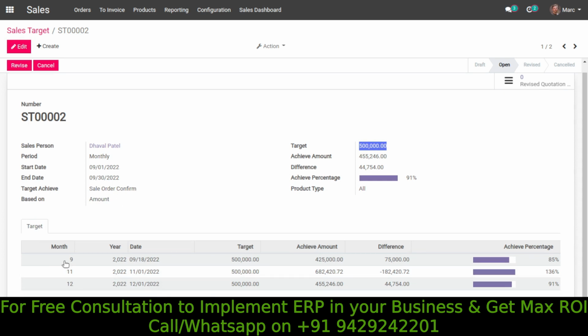Let's say in the month of 9, 2022, he has achieved 95% of the target. Like his sales was 4,25,000. But in the 11th month, his target was completed and he overachieved, like 136%. The total sales was this much. So you can get the complete report of each and every salesperson live.